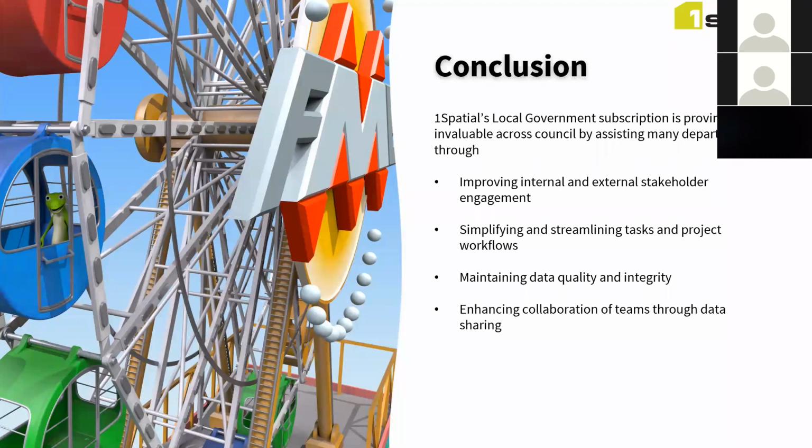For us to be able to maintain data quality and use and integrity and share this data seamlessly with staff in the community by using FME, we'll continue to develop as we learn more about FME and how it can work for us. So we suggest at Tweed Shire, if you haven't yet done it, we encourage you to set up an FME Server app and see the amazing results that we have seen.